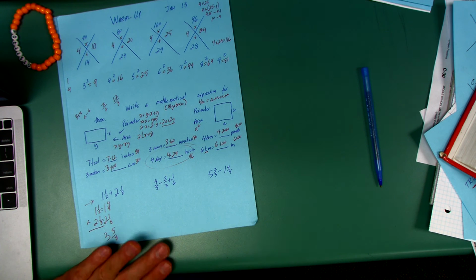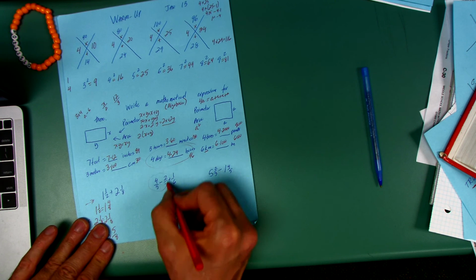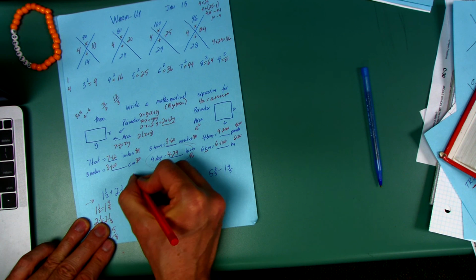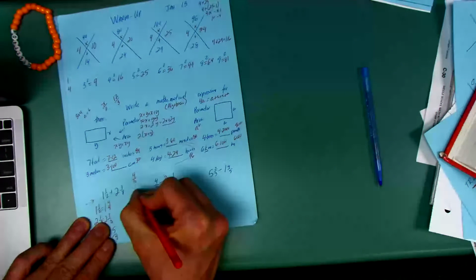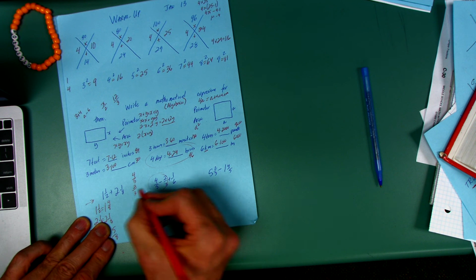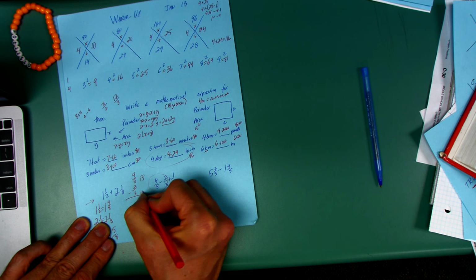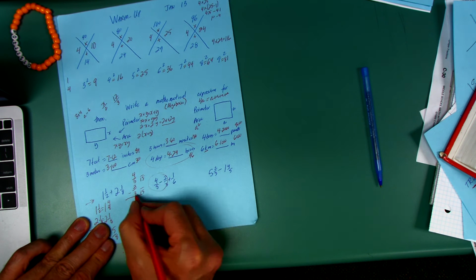Here, I got 3 different denominators, right? But I got to go in order anyway. So I'm going to do this 4/5 and 2/3 first. Okay, what number do 5 and 3 both fit into? 15, right? And to make this 15, I had to multiply it by 5.